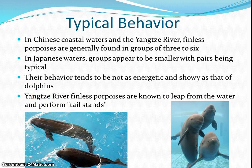It's quite the spectacle to watch, but this is actually a rare occasion, and this is why I couldn't find any pictures of finless porpoises performing tail stands, unfortunately. I'm sorry.